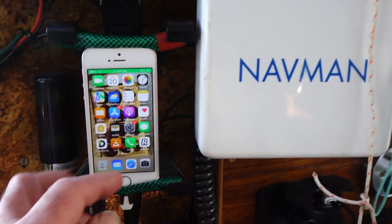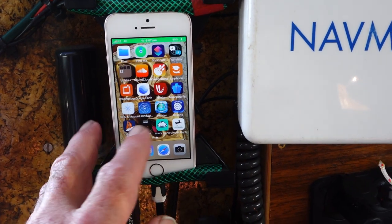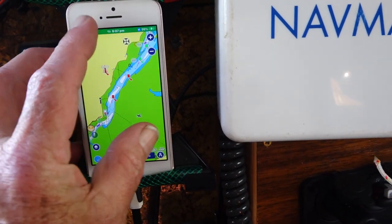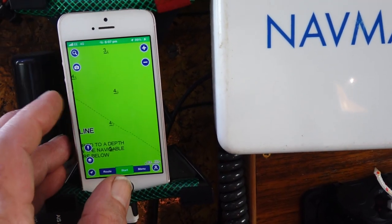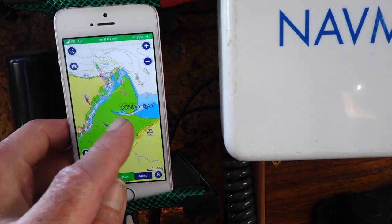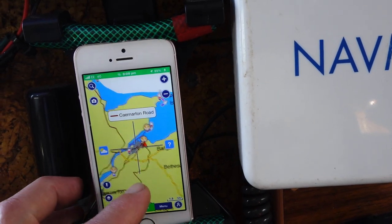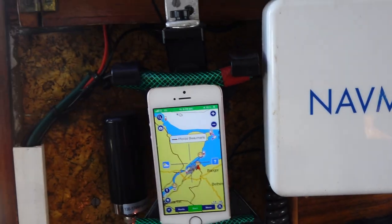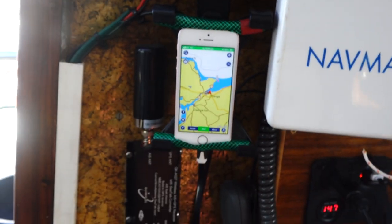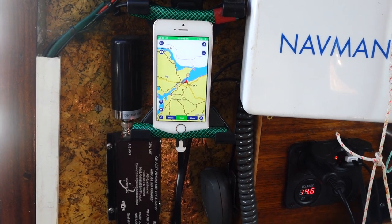Okay, so everything that we've got on the iPad, we've got on here. So we've got Navionics on here, you see. If you want to, you can have two different views of where you are, one on the iPad and one on this at the same time, if you like. So it's got its advantages having both.